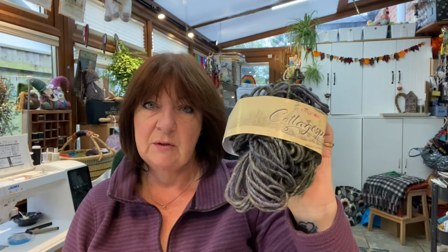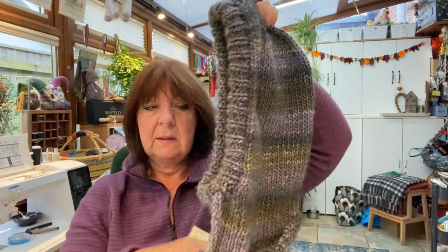So the pattern is online, available at Black Sheep Wolves. It's called Hood by Rowan. And like I said, I just used Cottage Spun. That's a 150 gram ball. I should have weighed it for you, but I'll put up how much the hood weighed anyway. It's yardage that's more important than actual weight, really. But very useful if you're a dog walker. Pleased with that one.